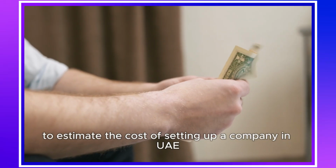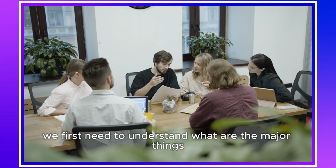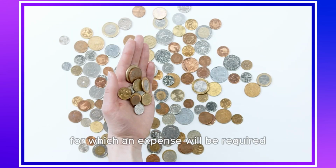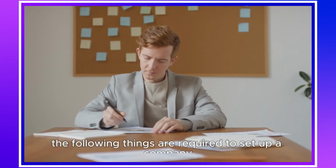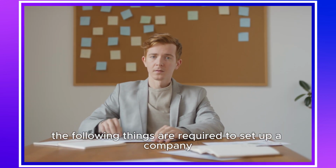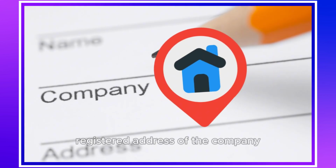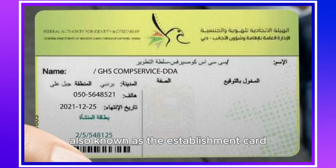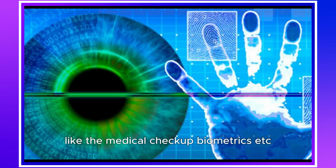I'm referring to the actual company setup fees which the government is charging. To estimate the cost of setting up a company in UAE, we first need to understand the major things for which an expense will be required to be incurred. So basically, the following things are required to set up a company in Dubai: license, registered address of the company, visa, status change, immigration card, also known as the establishment card, and some miscellaneous expenses like the medical checkup, biometrics, etc.